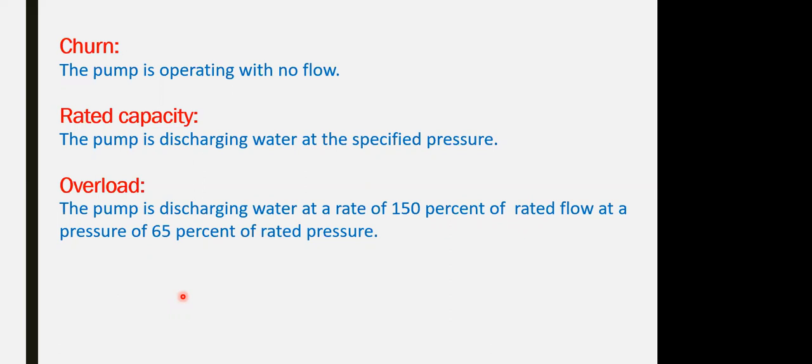The overload is when the pump is discharging water at 150% of the rated flow at a low pressure of 65% of the rated pressure. The overloading means that the pump capacity should be selected with overload capacity 50% higher, so it is capable of delivering the flow at 65% of the rated head of the pump, to assure that the pump can reach the remotest and farthest end of the sprinkler network.